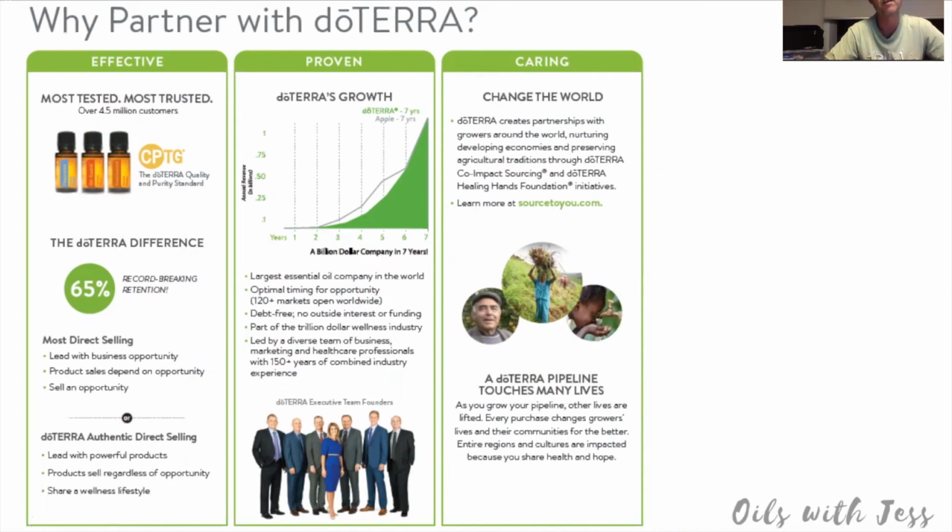Most other multi-level marketing companies, or any sort of company, I guess, typically have about a 20% retention rate. So doTERRA is pretty amazing. It's become a $1 billion company in 7 years, as you can see by the chart in the middle there. And at the moment, doTERRA is growing faster than Apple is. So that just says it all.